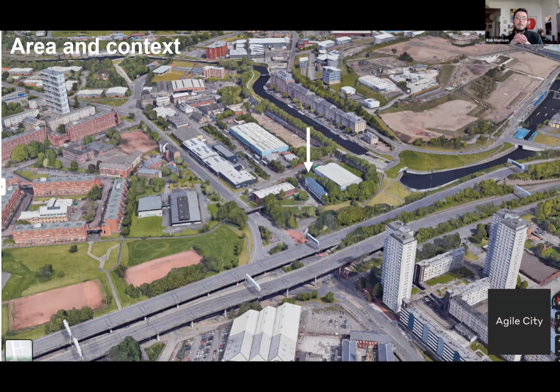So as you can see, the arrow there points to Civic House. To the right of where the building is the Forth Canal, and that canal runs in this instance going north and west, but it used to connect Edinburgh and Glasgow. So a huge amount of goods effectively initiated the development of the area as a really high density industrial activity.